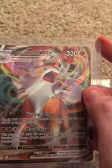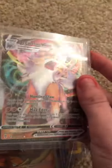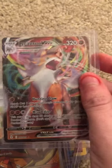I just pulled this from Evolving Skies. I'm pretty happy with it. It's not the best VMAX, but I like Lycanroc. I think it's a pretty cool Pokemon.